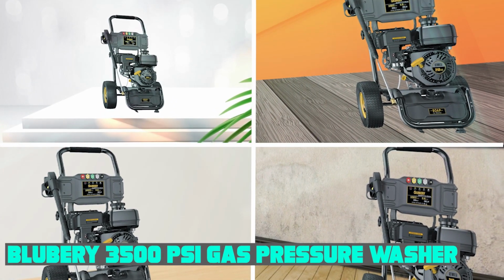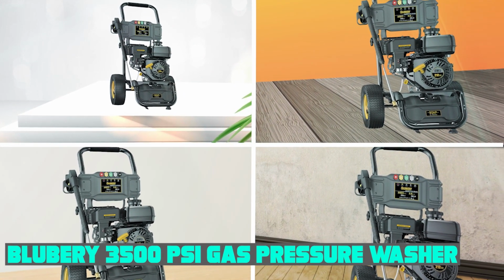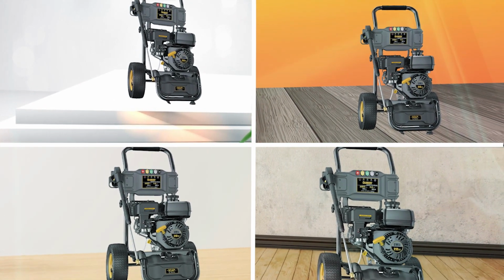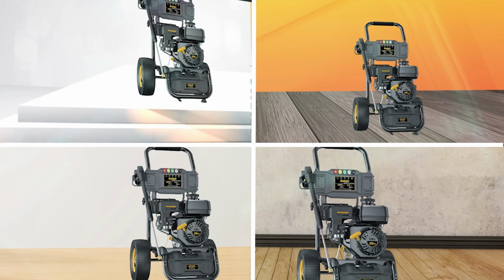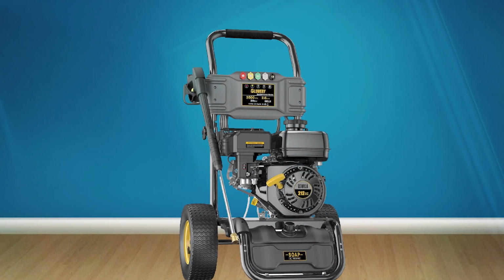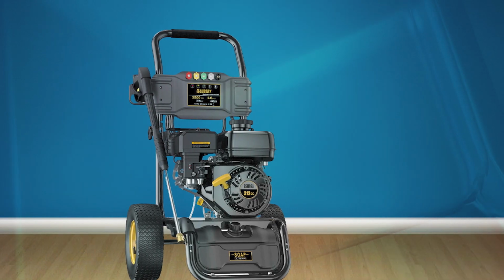Next at number 4, we have BLUBERY 3500 psi gas pressure washer. With its powerful 212V motor delivering 3,500 psi and 2.6 GPM, this BLUBERY model can tackle tough household challenges like brickwork, fences, and driveways with ease.